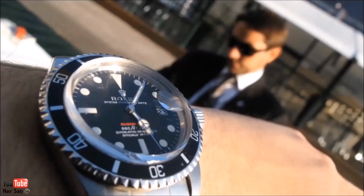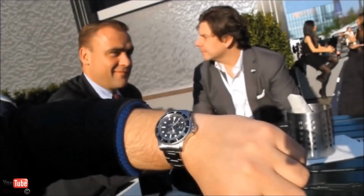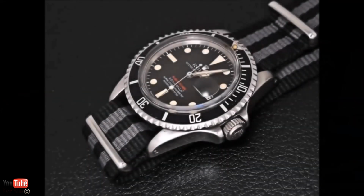If you ever come across one of these Submariners with the red printing, please get it checked out by somebody who really does know about Rolexes to ensure it is genuine, as I have heard in the past of people buying dials from dubious sources and replacing them. But if you get your hands on the real deal, it's a wonderful watch to own, and it's only going to go up in value over time.